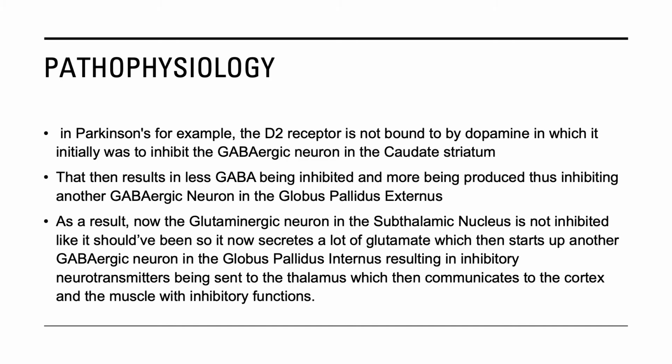So now with the depletion of dopamine, the D2 receptor is not bound to by the dopamine, in which it initially was to inhibit a GABAergic neuron in the caudate striatum. So now you have no inhibition of the GABAergic neuron in the caudate striatum. That then results in less GABA being inhibited and more being produced, thus inhibiting another GABAergic neuron in the globus pallidus externus.